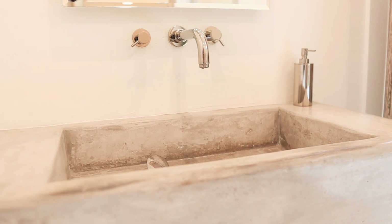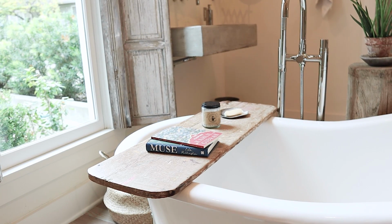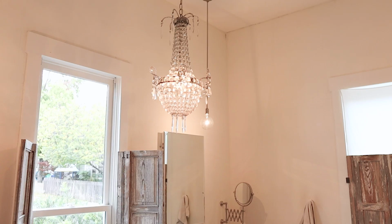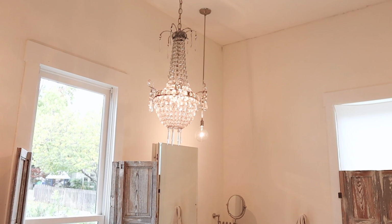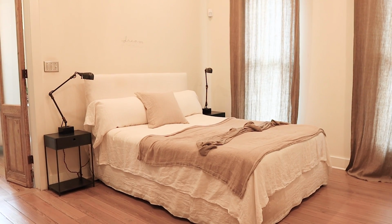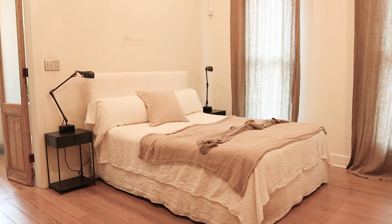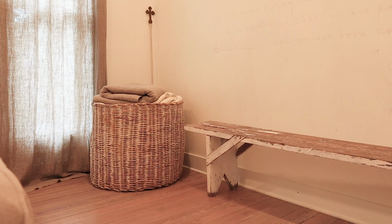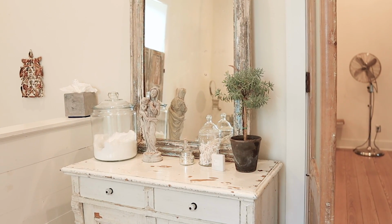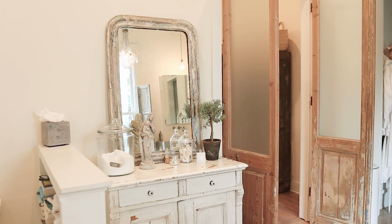You have told us about your floors. The floor in the bathroom is smaller than the floor here, and you've made them all cohesive with one color. But the floors came from where? Well, they came from a house that used to be next door that we had purchased and were going to remodel, and it had to come down. Unfortunately, it ended up being in way too bad a shape to save. But in the meantime, we had taken a lot of wood out of that house and we used it in this house. So cool.